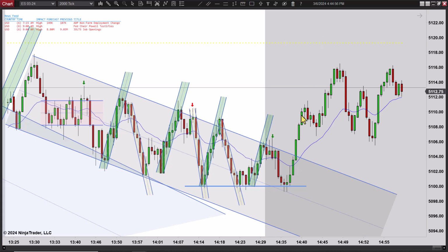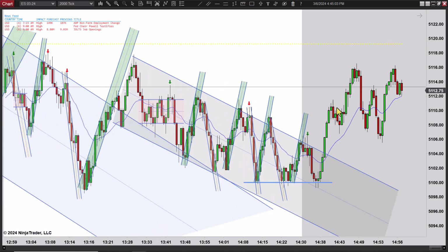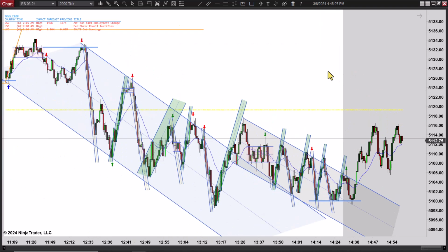If it holds, then it might take off and test this one again, and it does, but it just keeps going this time. Of course, the volume's starting to get thinner up here, so it makes it easier to get out of there. So there it is.